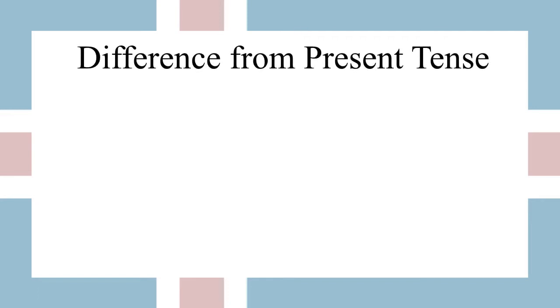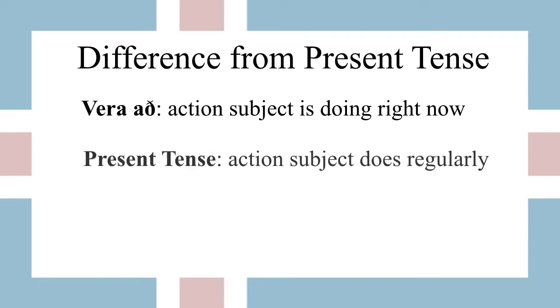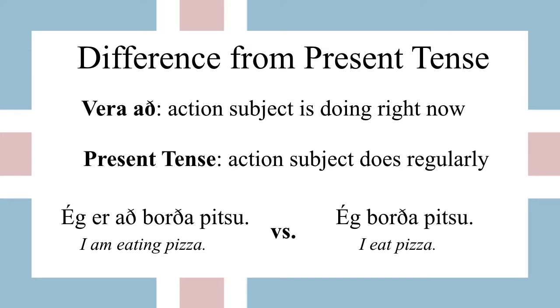Now this is different from the Icelandic present tense. The present continuous, what we were just talking about, is for what the subject is doing right now, whereas the present tense is just something that the subject does regularly. So in these two examples, ég er að borða pizzu, that's present continuous, and ég borða pizzu, which is present tense, the first one means I am eating pizza, whereas the second one means I eat pizza. That just means that generally pizza is something that I eat. And this is really why you need to learn both eventually, but the present continuous construction is much more straightforward than learning all the different conjugations for the Icelandic present tense.